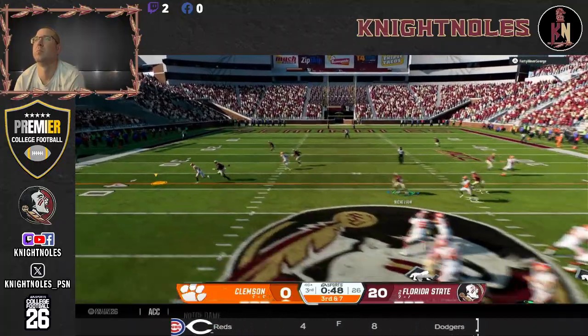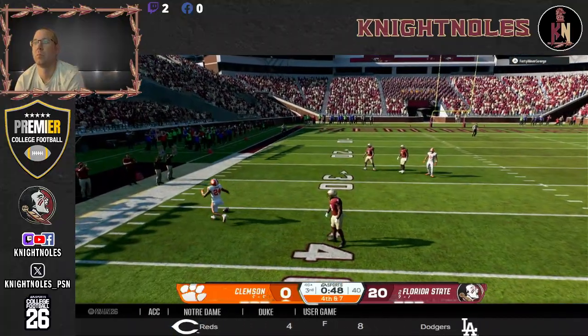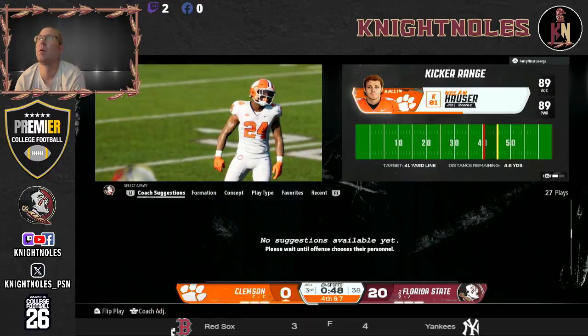Johnson looking to throw. And they fail to hook up on third down.